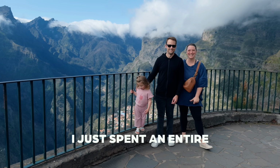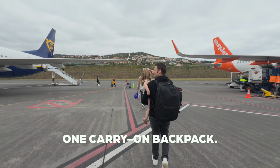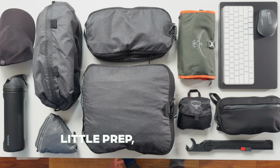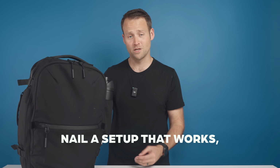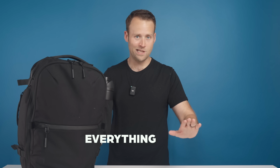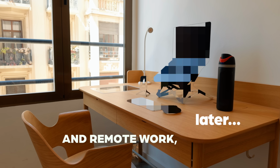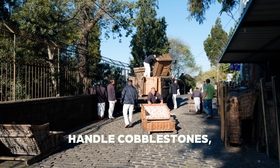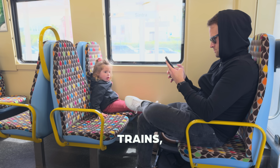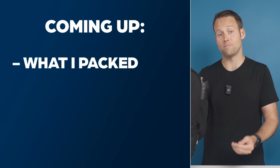I just spent an entire month traveling through Spain and Portugal with one carry-on backpack. One bag travel takes a little prep, but once you nail a setup that works, you won't want to go back. This one bag holds everything I need for clothes, essentials, and remote work, and it enabled me to easily handle cobblestones, stairs, trains, and even run fast enough to catch my 2-year-old daughter. So in this video, I'll walk you through what I packed and why.